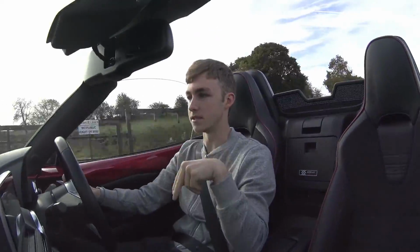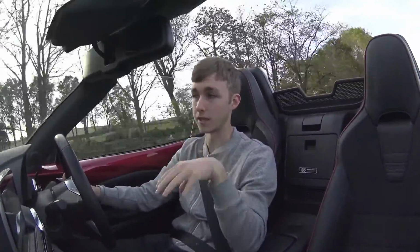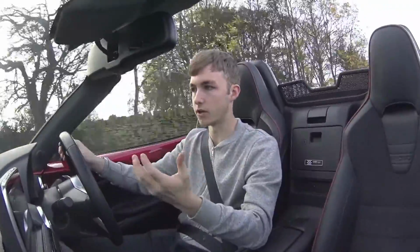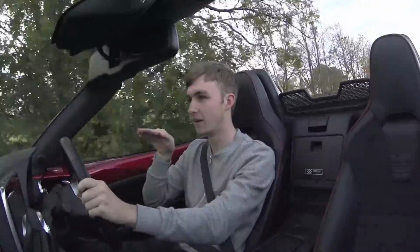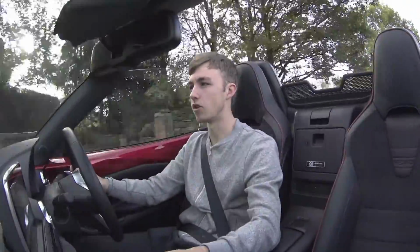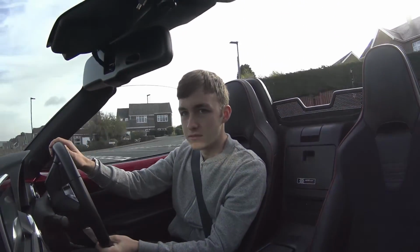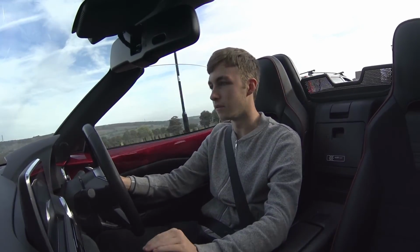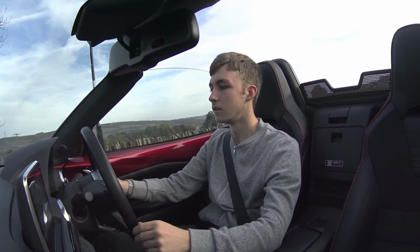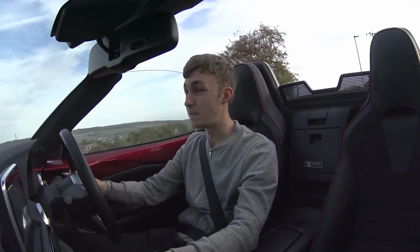Now obviously this is, like I said before, based on the Sport Nav trim level of the MX5, the Car Edition, so it comes with the Bilstein dampers, and they really do help to keep it as flat as possible. There's a little bit of roll, but it's nothing too bad. It's very little roll, but it's just nice to have that little bit of roll there. It picks up really well.